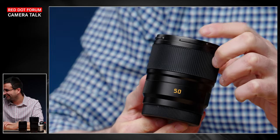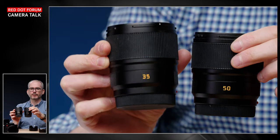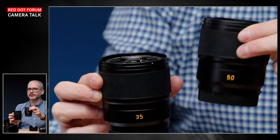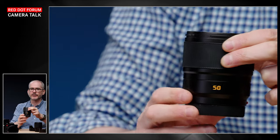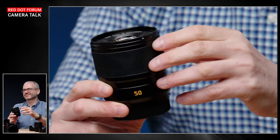Okay. So yeah, this is the 50. Evil Josh. And the 35. Both extremely light, although the 50 is a little bit heavier. What's our grammage on that one? The 50 is going to be 368 grams. 3 grams, David? You can tell that? I can.